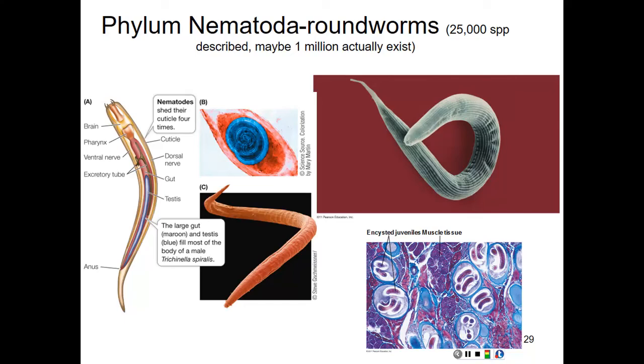It is sexual. It does have sexual reproduction. The sexes are separate with the male versus the female. The females tend to be much larger. And the zygotes it creates typically are very resistant to environmental conditions and can be dormant if necessary.